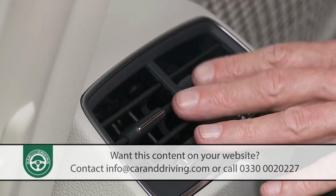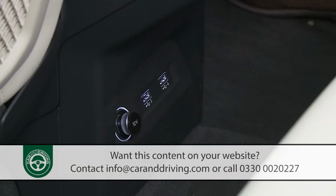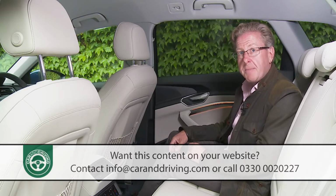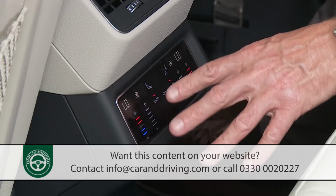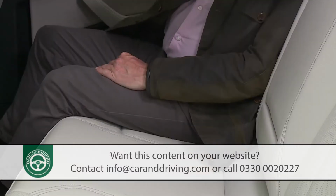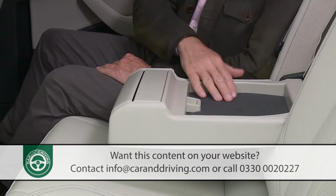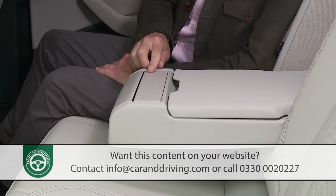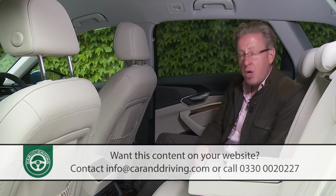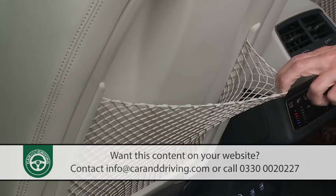Just above it are twin vents, a 12-volt port, and if you've paid extra, twin USB ports too. If you've also paid more for the 4-zone climate control system, you also get this smart control screen for it here too. Should there be just a couple of you, you'll be able to retract this armrest, which has a storage compartment, but rather meanly only includes cup holders if you pay Audi extra for its optional storage and luggage pack. There are overhead reading lights, decently sized door bins, and seat back net pockets.